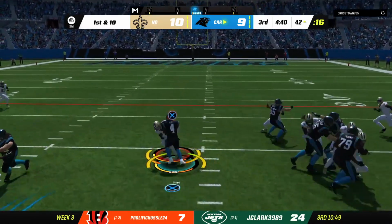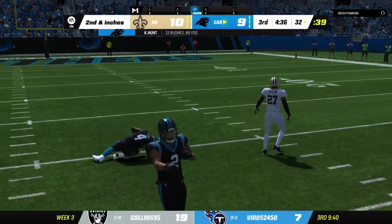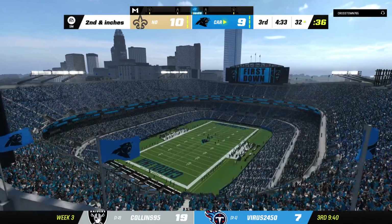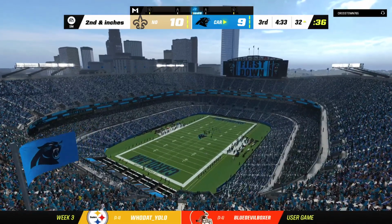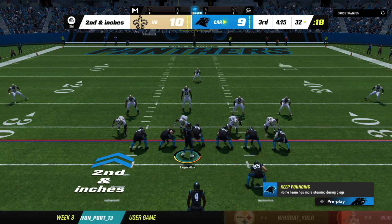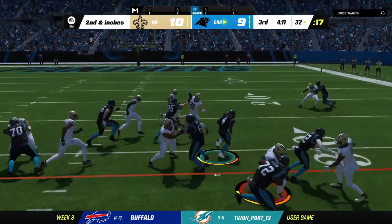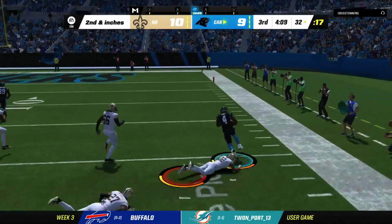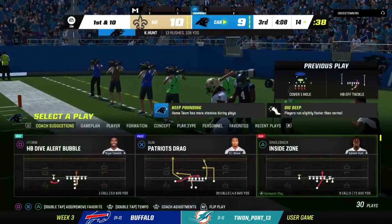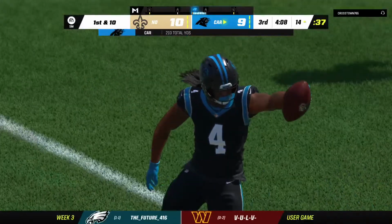A carry here for Hunt. And able to break one tackle, but then quickly brought down. But a nice little gain. 89 yards for him on the ground now as he has been terrific here this afternoon. A good position to be in here, 2nd and inches. They'll run again with Hunt. And some space here. And he'll go out of bounds inside the 15-yard line. That good for 19 and a first down.